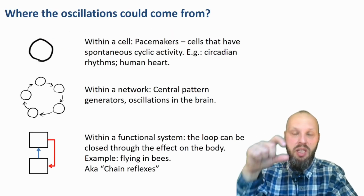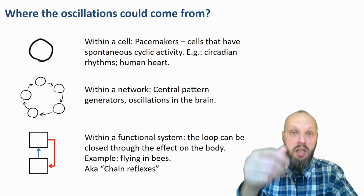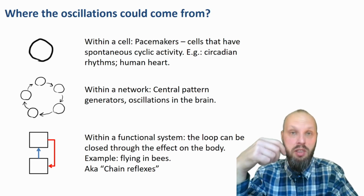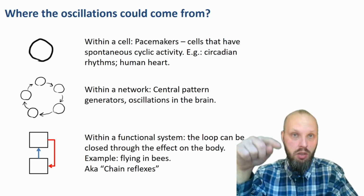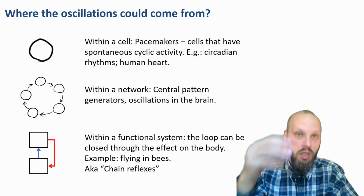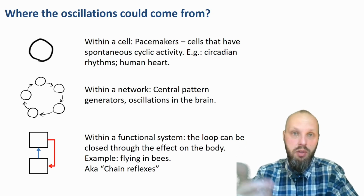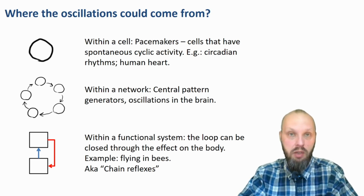You can make it so that everything is within one cell. There are cells that generate patterns on their own. For example, you can have a cell that generates an action potential, gets inactivated, goes down, goes through a refractory period, depolarizes, and again generates an action potential. You can have a neuron that just spikes every few milliseconds repetitively without any help from the outside. You just need to make it depolarize after the refractory period. Just introduce basically a sodium current that's always on, and you have it.